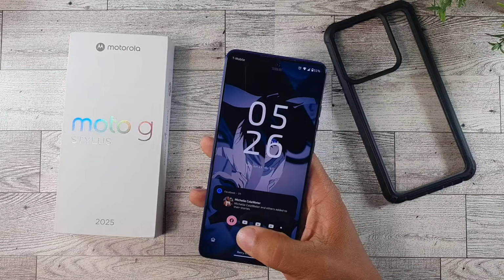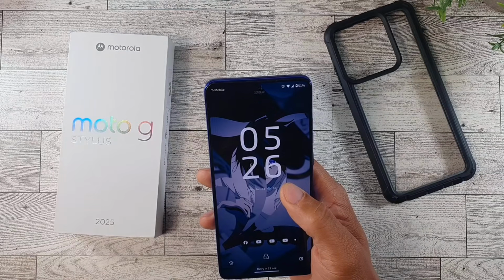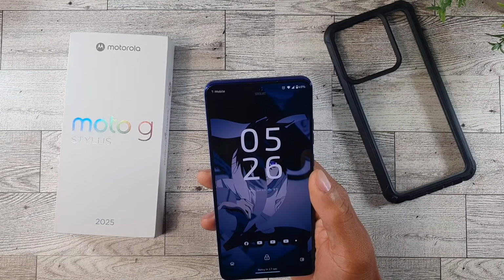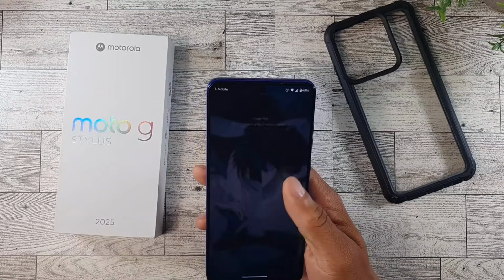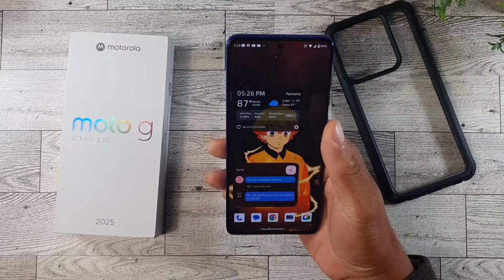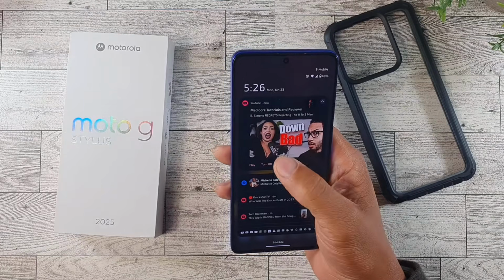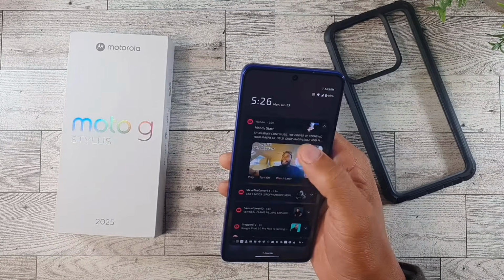So yeah, let's go ahead and take a look at it. I have 51% battery right now because I've been using this phone pretty much with Android Auto all day long since like 6 a.m. So I haven't put it up to a charger yet. I'm still impressed with the battery on here for that amount of usage. It definitely is going to be pretty good.